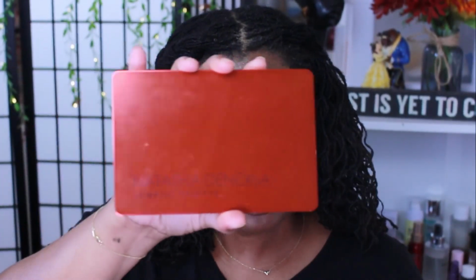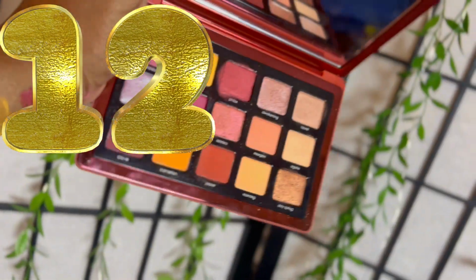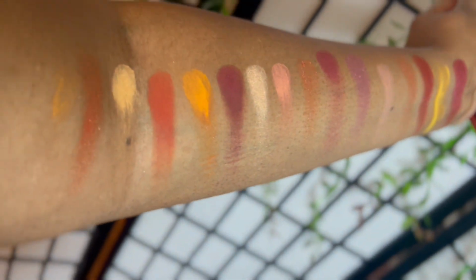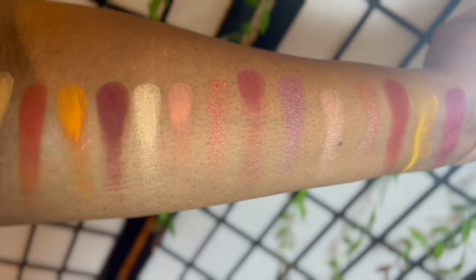Coming in number 12, I have my Natasha Denona Sunrise palette. It still performs well. I've had it a while. It gives pretty sunrise or sunset looks. Definitely her old formula, but still great.